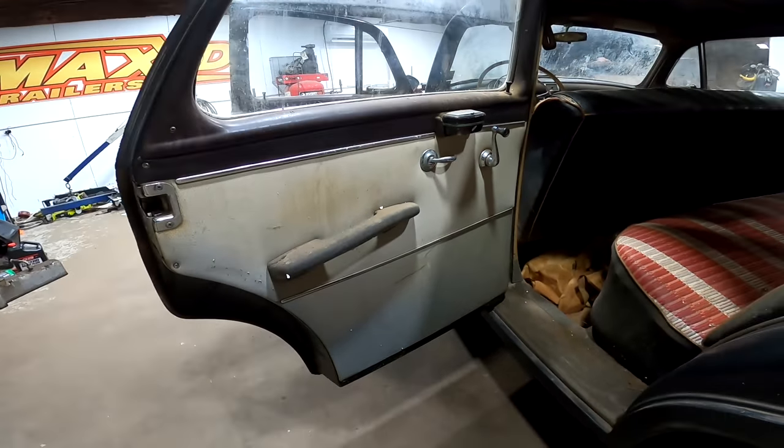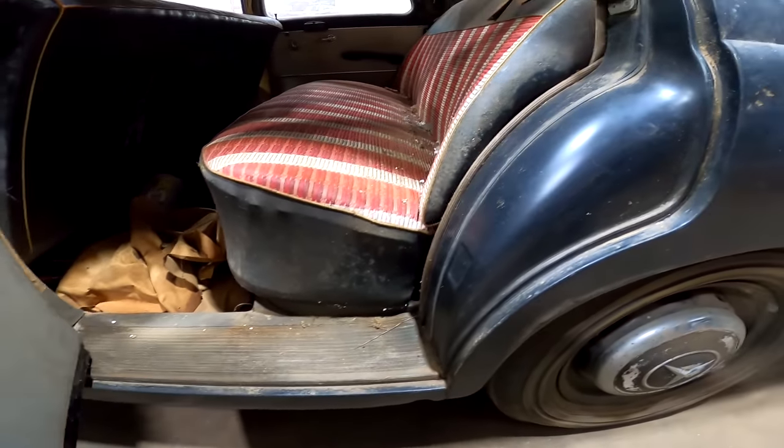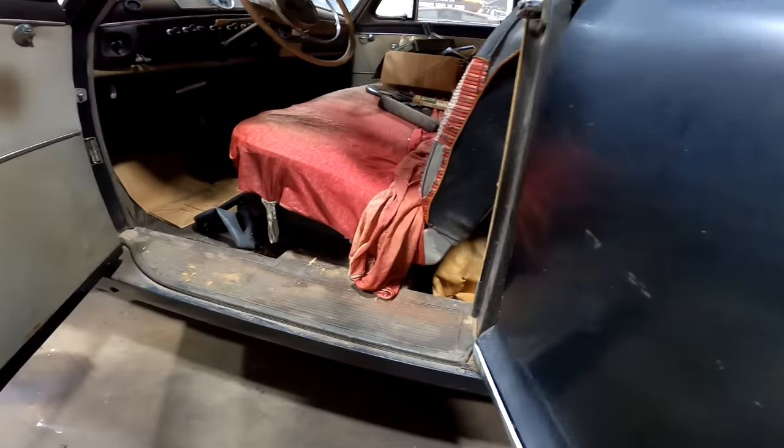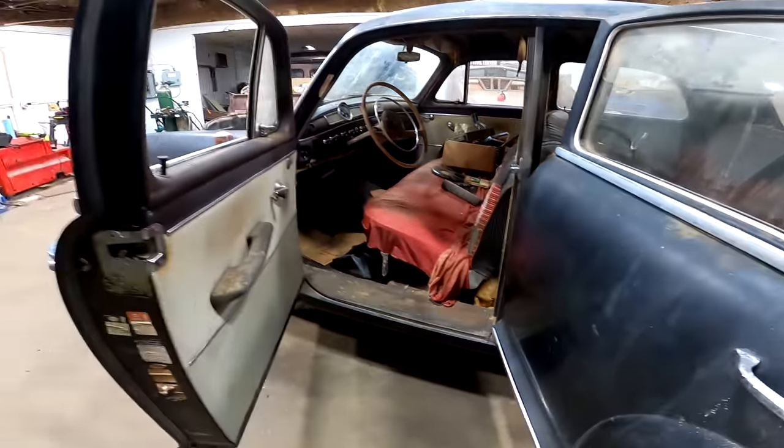Door panels aren't terrible. Look at the door jams. Just clean as can be. Even up here, there's no rust through on any of this stuff.